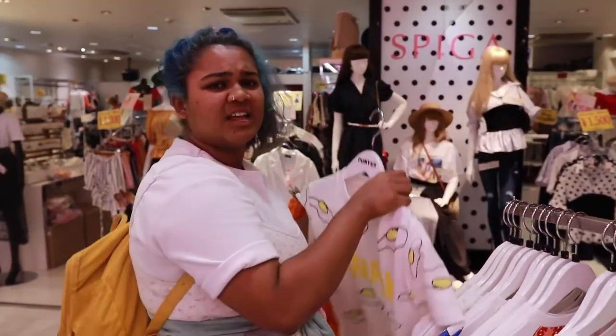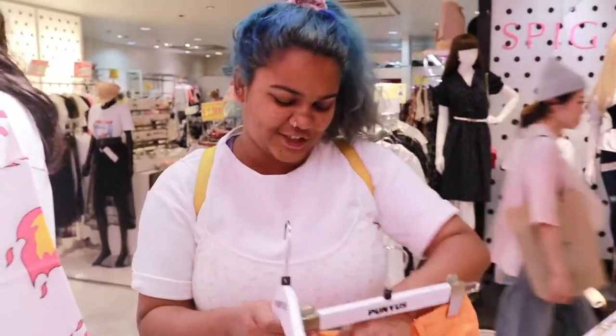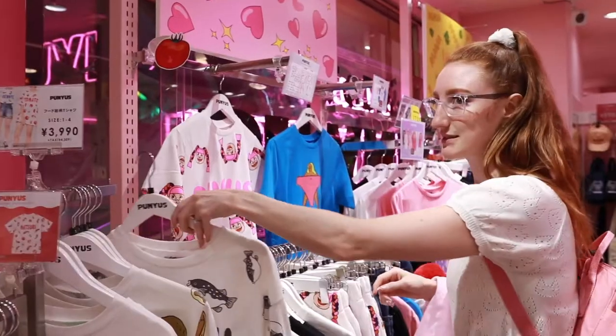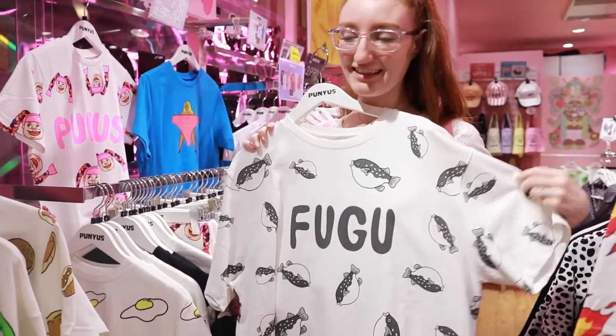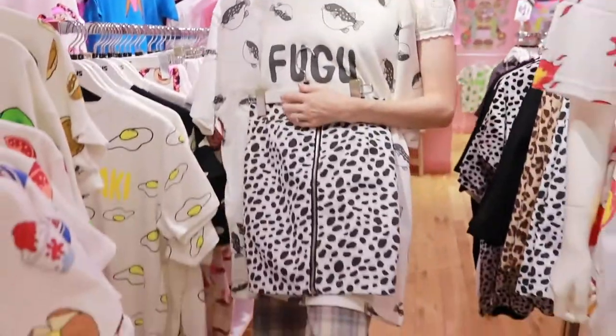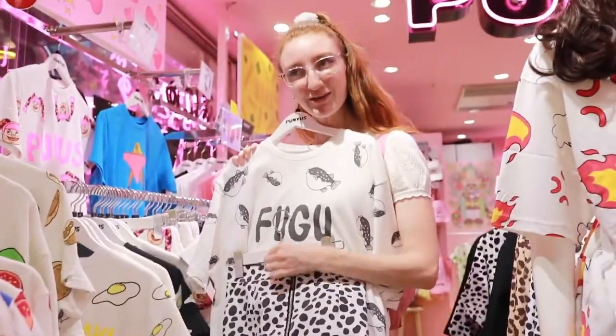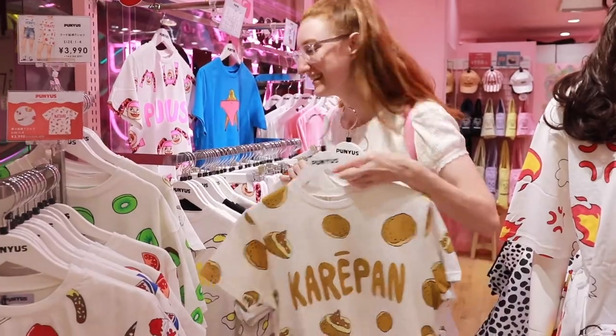What are we thinking? I'm just really happy because you can get Skittles in my size here. This is, I think I can't look past this. I can imagine this, what if you like tucked this into a grey skirt or something? Would that be cute? Yes. Curry bread.